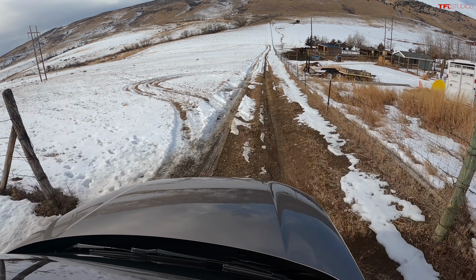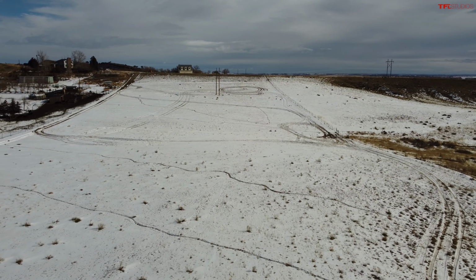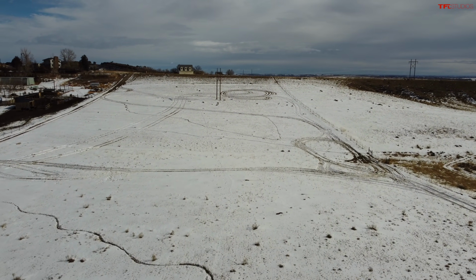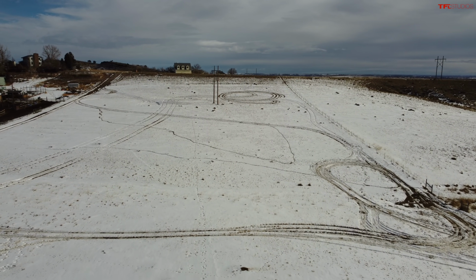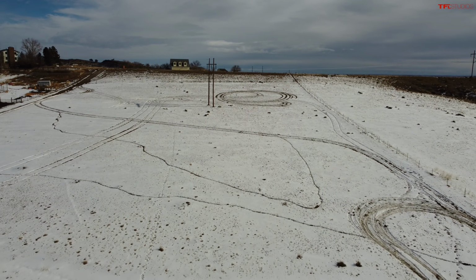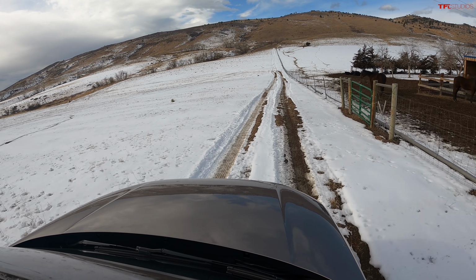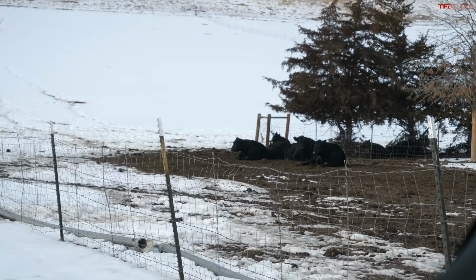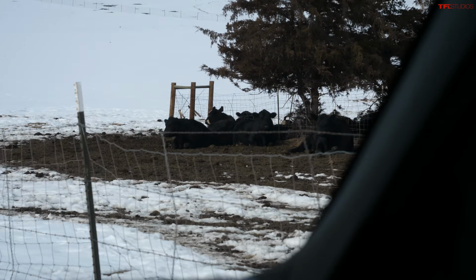Very cool. So this part of the property right here obviously is where he kept the cows, but we can use it for either a motorcycle testing facility. Well, I say testing facility once again. Yeah, it's a field. A course. You could run side by sides and motorcycles through this field and not disturb anybody. Well, we got an audience though. We got cows that are going to watch us, and horses, and that's great because that's all we want.